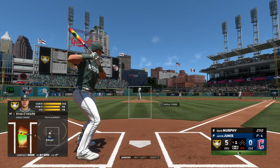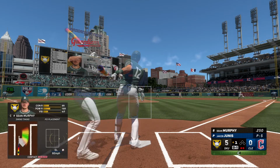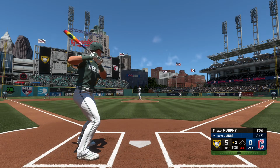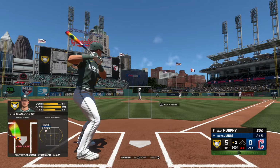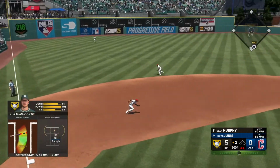So here's Murphy now. Swing and a miss, and he was fooled. Well, there's a certain point where you have to commit to what you think you see, and he guessed wrong right there. 0-1. Nasty slider with just terrific bite at the end. 2 outs, bases empty. I wouldn't throw him another breaking ball. Try to go again with the fastball, slightly elevated. He just is having a hard time catching up.